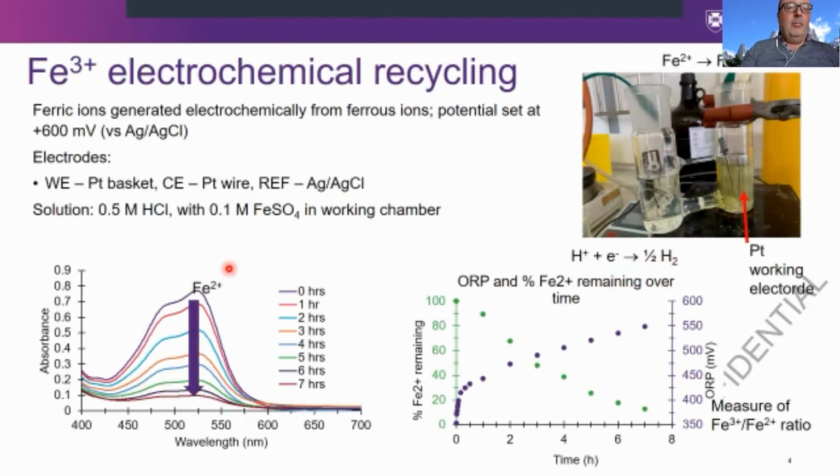And if you run this over a number of hours, as I said, that's not rocket science, you can monitor the concentration of iron 2, which gradually is depleted. At the same time, you start to make, of course, iron 3 as you oxidize the iron 2.